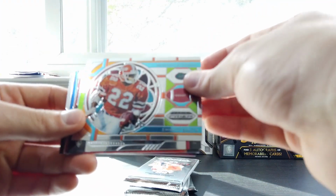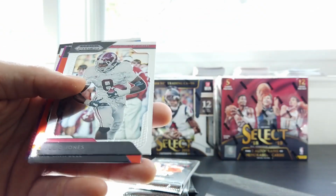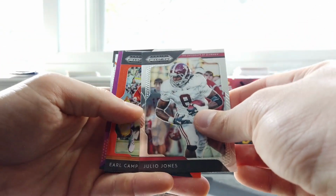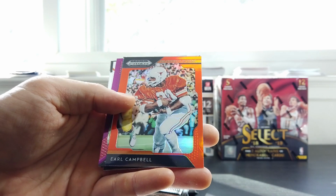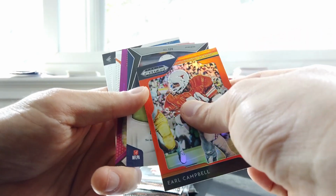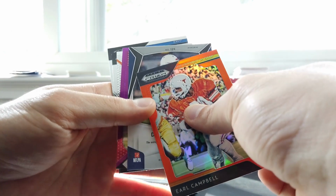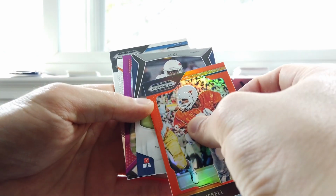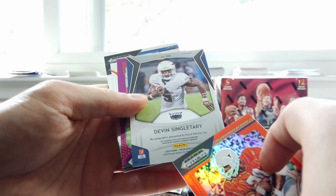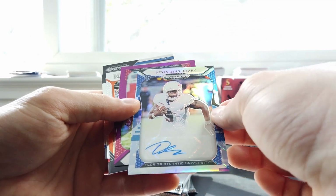Emmitt Smith, stained glass. Julio Jones of the Falcons. Earl Campbell, orange. We have the Owls. What is this, Temple? I don't know who's from Temple. I didn't watch Temple play last year. Devin Singletary. Oh, Florida Atlantic Owls.